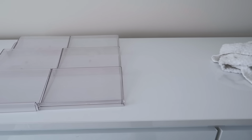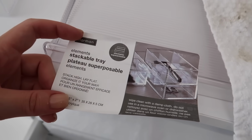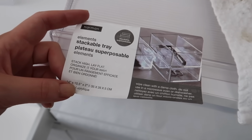I could totally get a third one, but I still think I have too many foundations to fit. So for foundation, I actually found these really big organizers at HomeSense. They're from the brand Harman. I just removed the sticker now. These are amazing. They actually make the best organizers that fit perfectly in the Alex drawers.